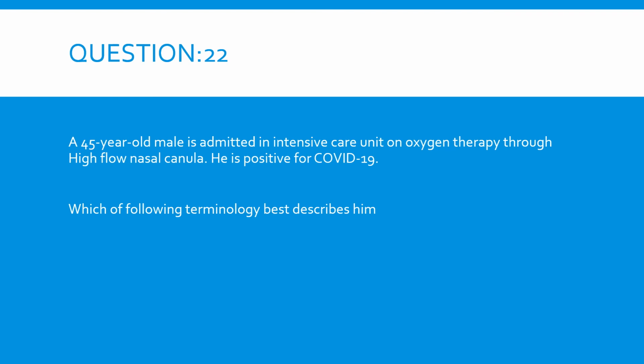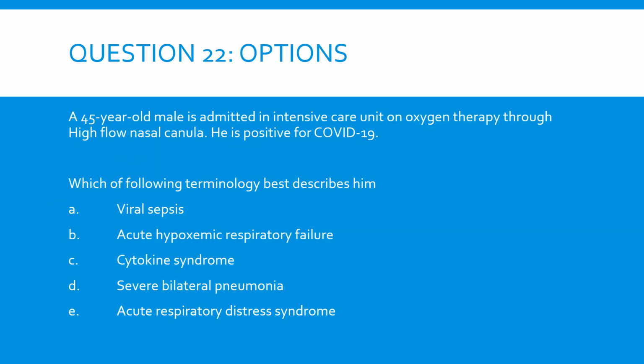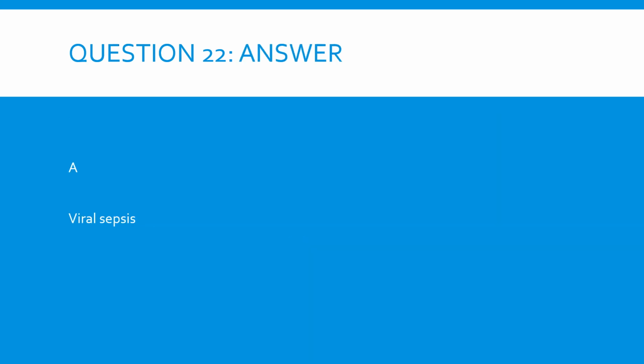A 45-year-old male is admitted in intensive care unit on oxygen therapy through high-flow nasal cannula. He is positive for COVID-19. Which of the following terminology best describes him? Here are your options. Here is the answer.